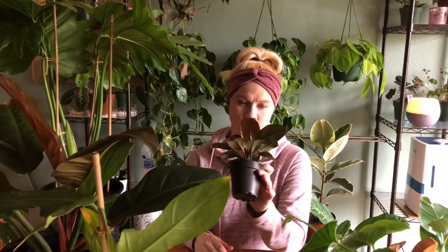But anyways, yes, I have my black cardinal. Then, okay, you guys, I have 4 left, I believe. No, I don't, because there's a whole bunch behind me that you can see.